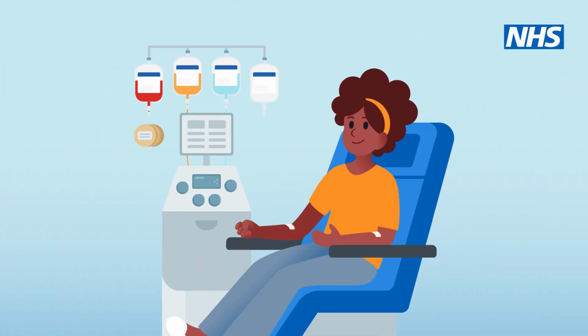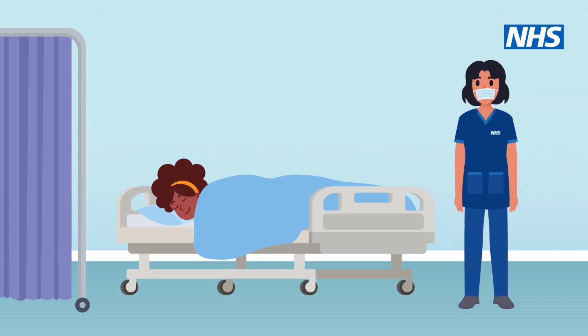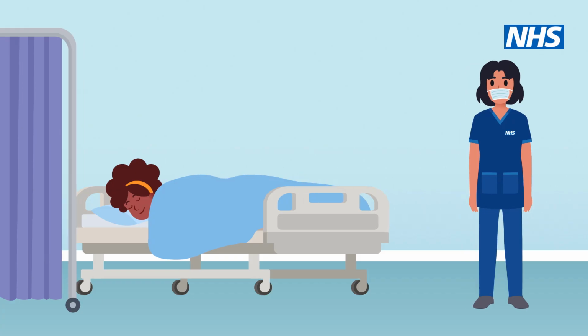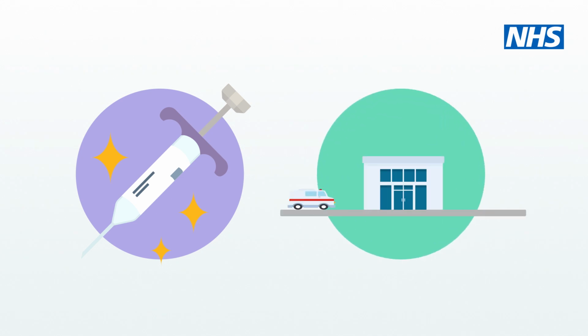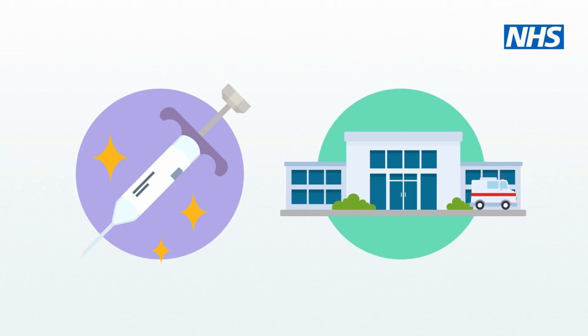There are two main ways of donating: peripheral blood stem cell collection, PBSC, which is the most common, and bone marrow donation, which is sometimes preferred or medically required. While peripheral blood stem cell collection is the main method used in our service, you may hear about bone marrow donation, so it is important you know that this option exists. It will be discussed during your medical appointment. PBSC donation has two main stages: a medical assessment and preparation, and the mobilisation and collection of your stem cells.